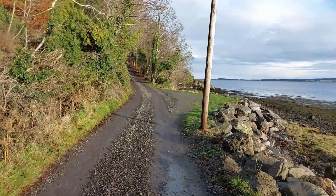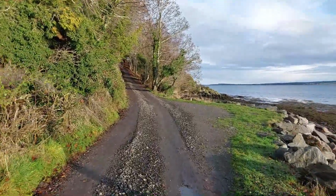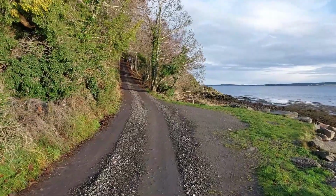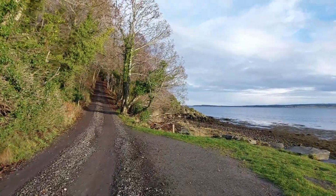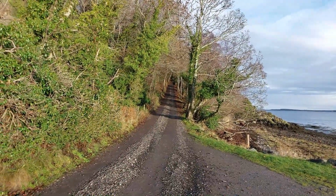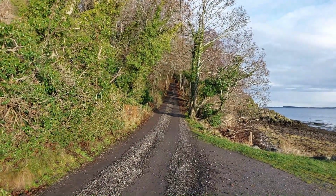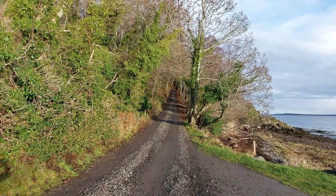So here we are now. This is what I was talking about, because the last time I came we walked down to the right there on the beach and then round. But I don't think we can get through today. So I've got a dilemma. Do I go up that hill there and see where it brings us out? I think that's what we need to do. Let's go and have a look.